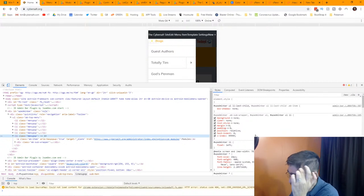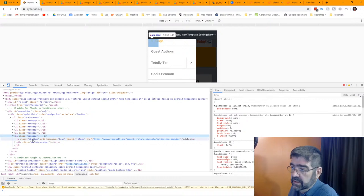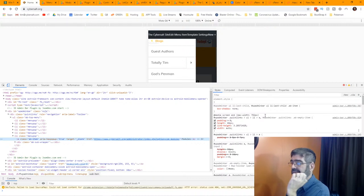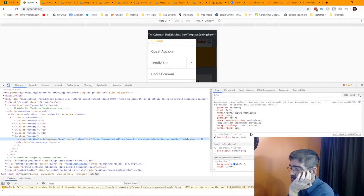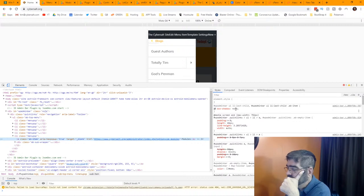LI class menu pop up. AB class is not that. Area has pop up target true. Media, where do we have that little color there to change? Here's color WP admin bar. I don't see anything orange here. Huh. Line height, none, box.